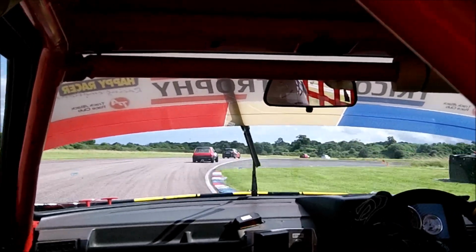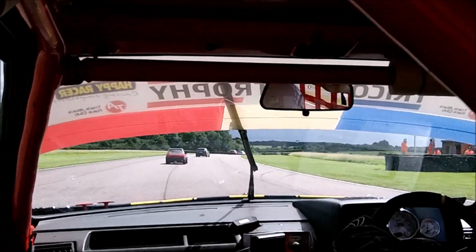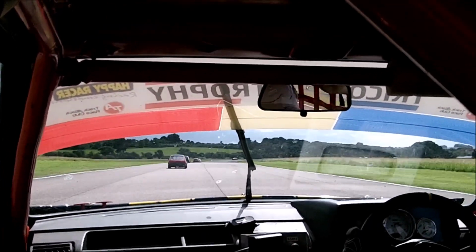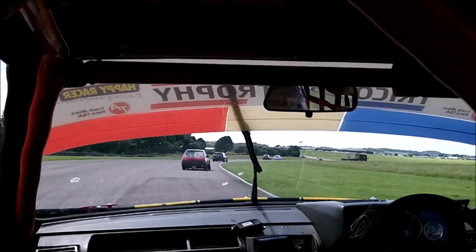I can see I'm still not really catching Tony Hunter, so I'm hoping I can get him before the end of the race. We'll see what we can do from here. Still quite a few laps to go. It's only a 15-minute race, so we haven't got much time. If you lose places on the grid, we haven't got a lot of time to actually make them up.